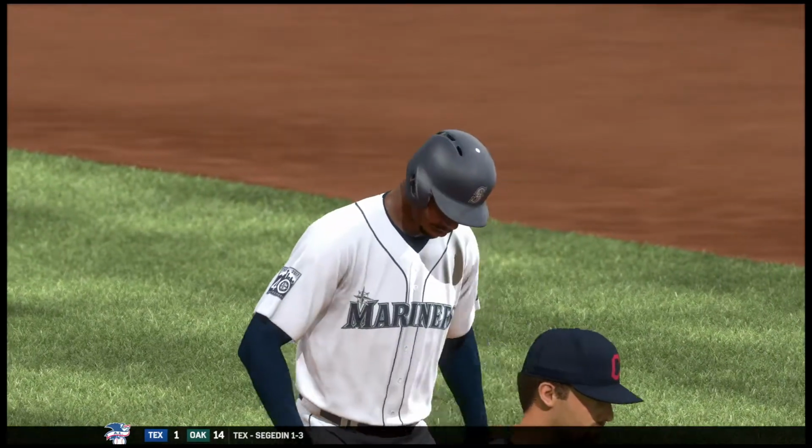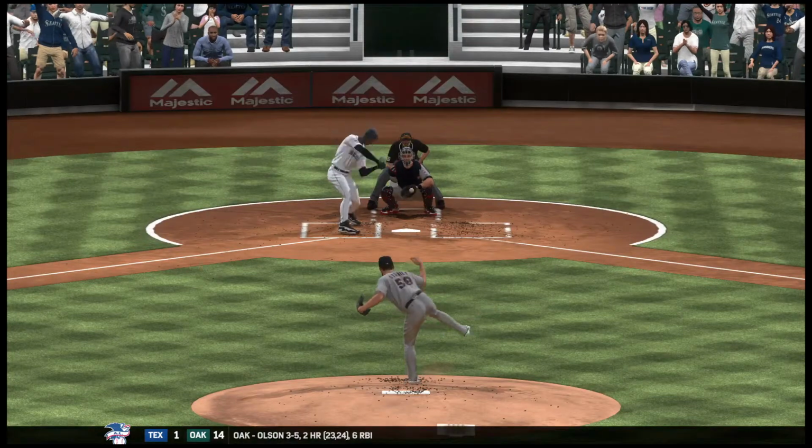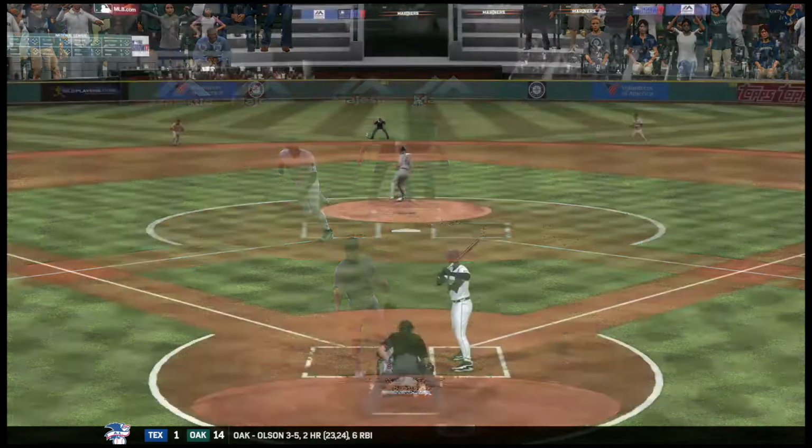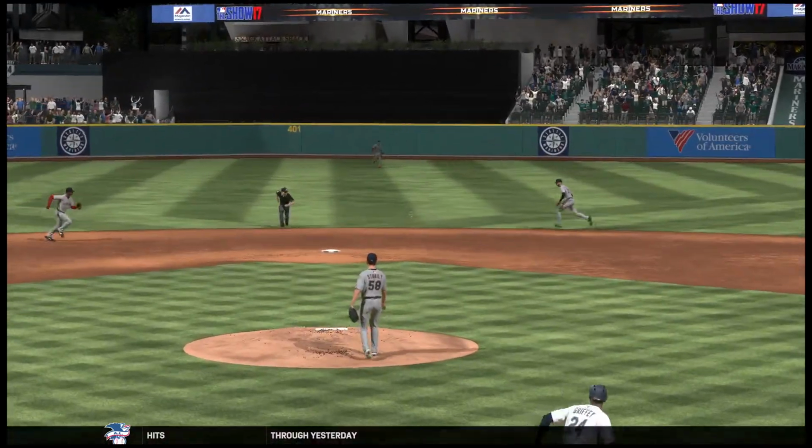Well, they put up a lot of runs the whole game, and the game plan to me is simple. They've been aggressive. They've hit the first pitch like he does right here and gets the base hit, and they've done it throughout the whole game. It's been very successful with their game plan.